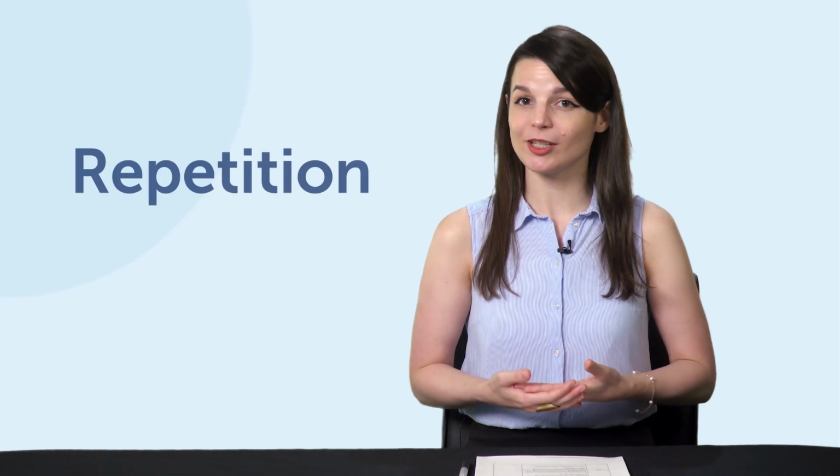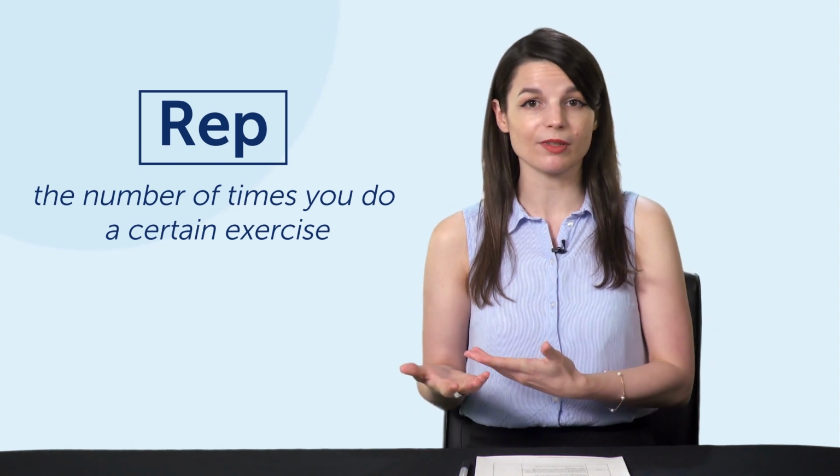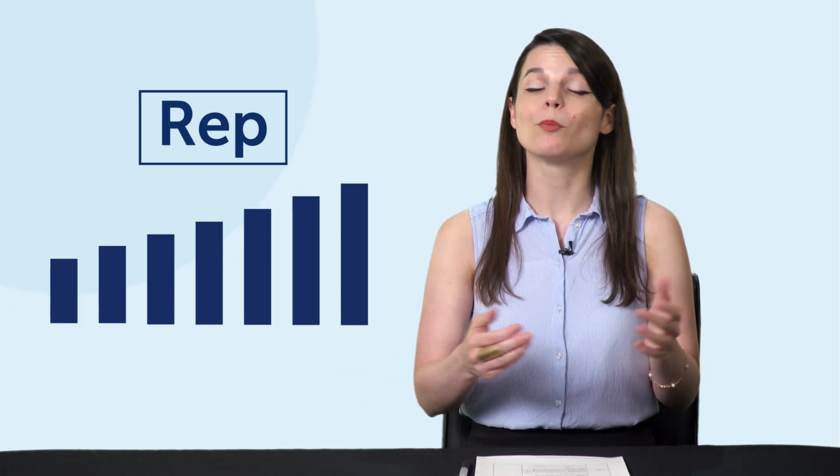If you've been to the gym, you understand the importance of repetition, doing reps. A rep is the number of times you do a certain exercise. Like 15 push-ups is 15 reps of push-ups. So even people still working toward their goals have a chance of succeeding if they put in the reps. If they do a little bit a day over a long period of time, they'll get there. The process is simple. The more you do, the longer you stick with it, the more progress you make. And the same goes for learning language or any other goal in life.